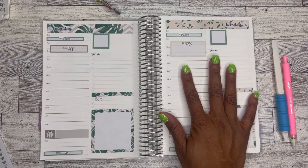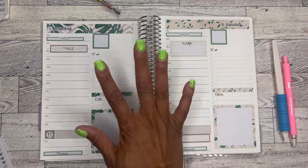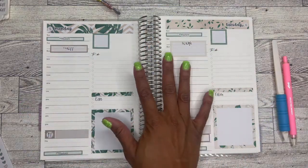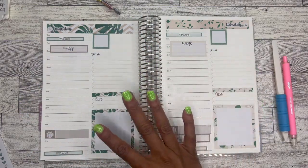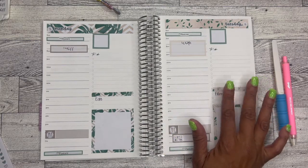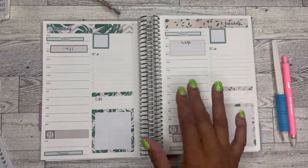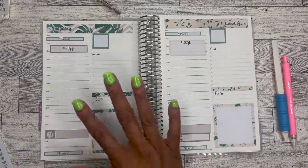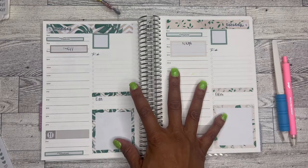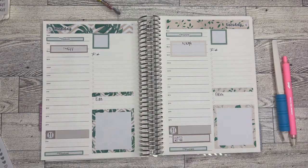I'm really enjoying this printable route. It's just a lot easier for my budget and my planning style, because I can customize it a little bit more with the printables than you can with the kits. So I do enjoy this. I'm excited to purchase some more from Ivy and Pip.